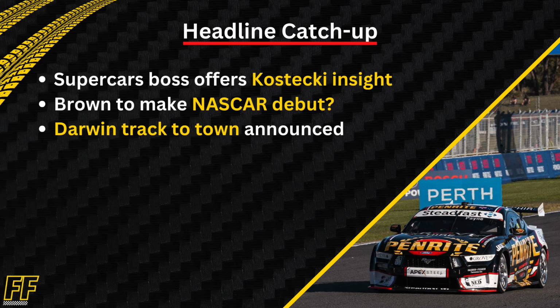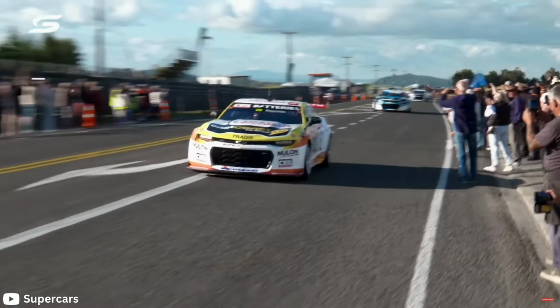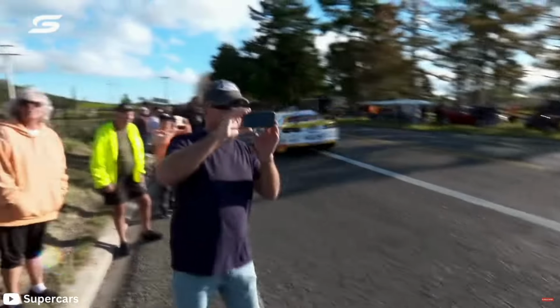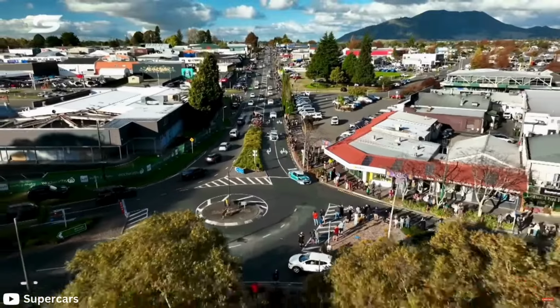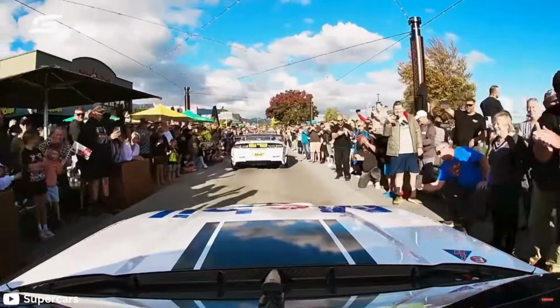But back here in Australia, the details of the Darwin event, which is next on the schedule, have been announced, and it's headlined by another Track to Town. This is a great concept. It was rolled out at Bathurst at the start of the year. It was run in Taupo only a few weeks ago as well, and it's where we see the Supercars literally drive from the track into the middle of the local town. It's just a great community event by the looks of things. So good to see that concept expanding to more locations.